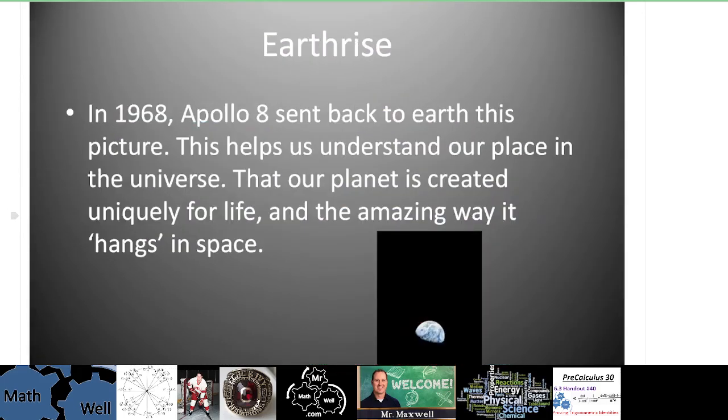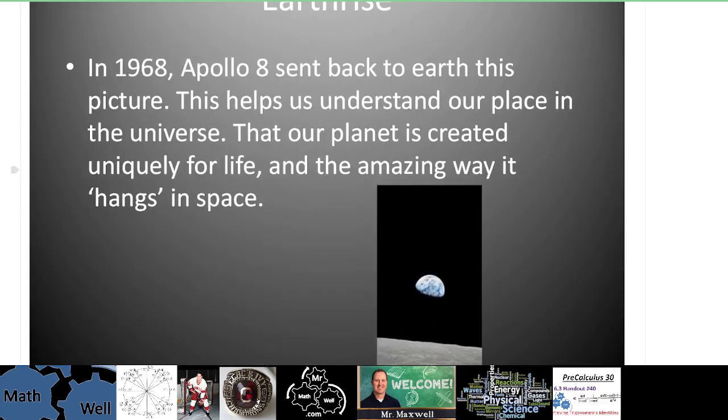All right, Earthrise. I just thought this was kind of cool. It's in your textbook as well. You've all seen this probably famous picture right here. This is a picture of the Earth as it is suspended over the surface of the moon. So this is taken from the surface of the moon. In 1968, Apollo 8 sent back to Earth this picture. And it helps us understand our place in the universe.